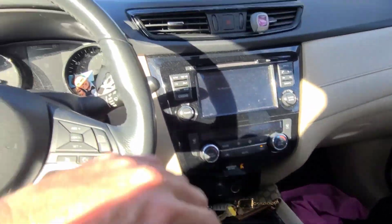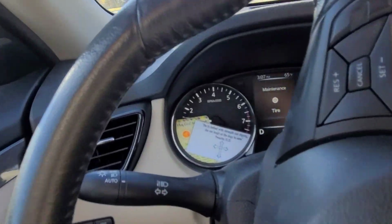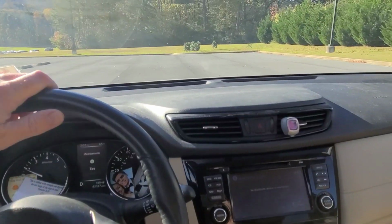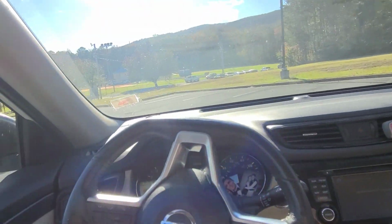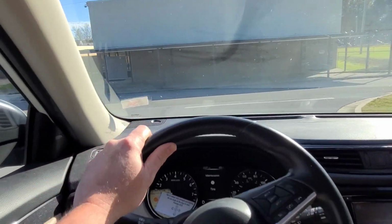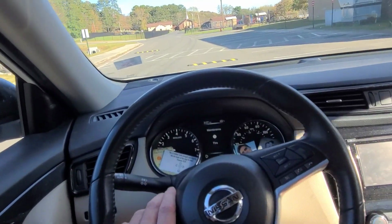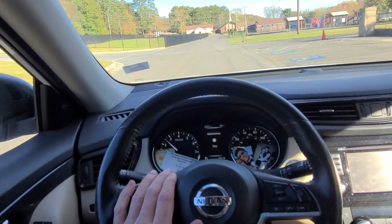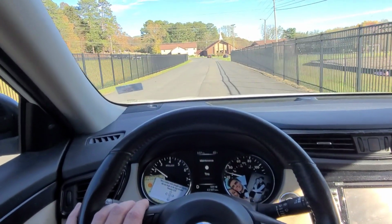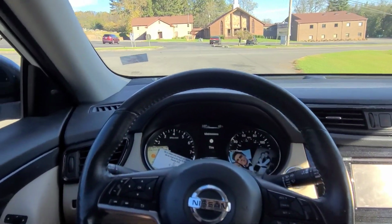The CVT, Xtronic I guess it's called, hasn't given us a bit of problems. We're looking right at 43,187 miles. And that 2011 Rogue I drove earlier this week with the CVT shudder, now I know what that's all about. And this car doesn't exhibit any of that. But the key is you've got to service your transmission, your CVT, on these things about every 30,000 miles. It's $200 to do at the dealer, and you just got to do it if you want to make it last. You know, give it a chance to last at least.